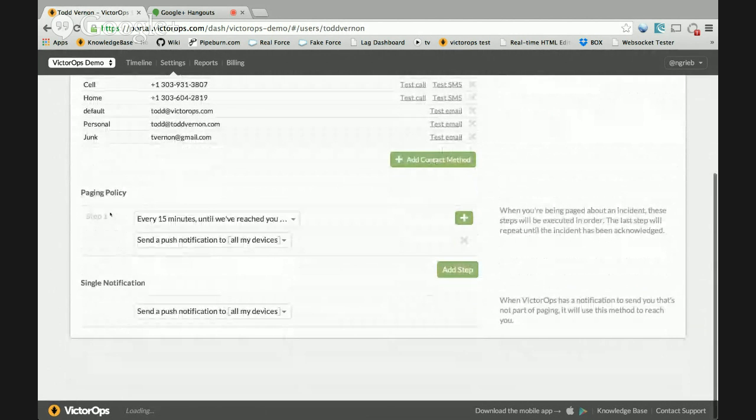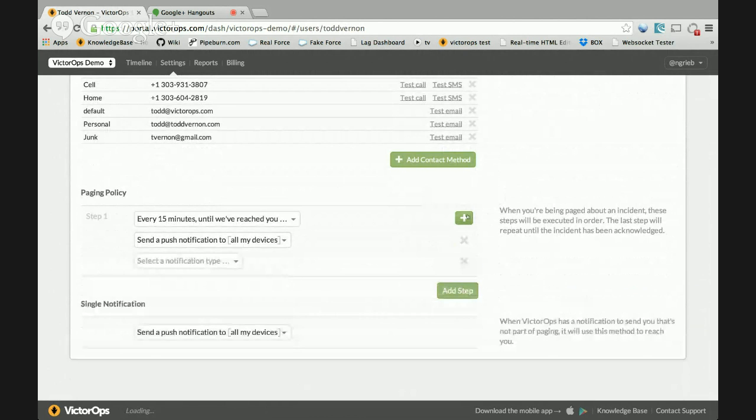And then Todd's personal paging policy is every 15 minutes until we've reached you, send a push notification to his devices. Same thing as the escalation policy. You can add or subtract as many steps as you need to. Here, anything from firing off all 4 of the modes of communication at once to phasing them out every 5 minutes or 15 minutes or whatever.